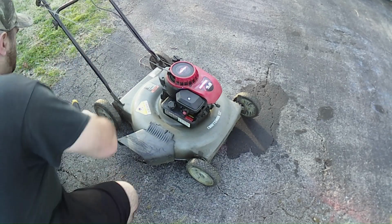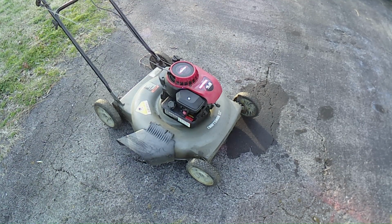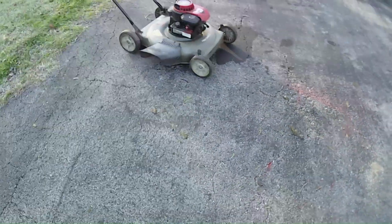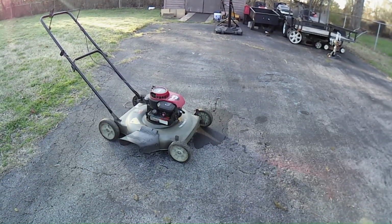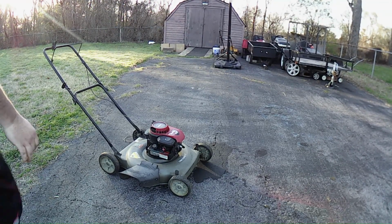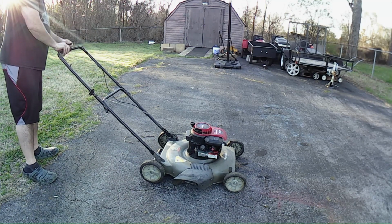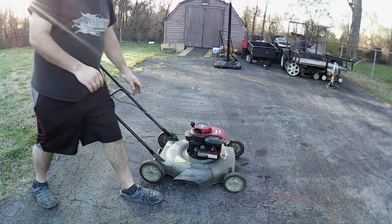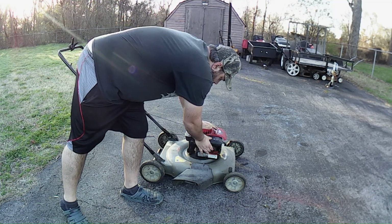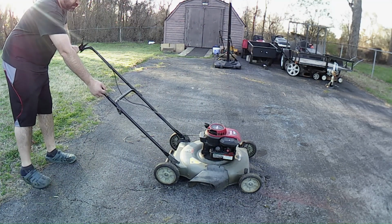Let's get all the tools out of the way. We're gonna step back. Hopefully this works. If not, we're gonna have to dive a little deeper in this thing and see what's going on with it. So, you guys step back there, where you can see it. Let's hope this works, okay? Put that on there. 1, 2, 3. Let's hope this fixes it.